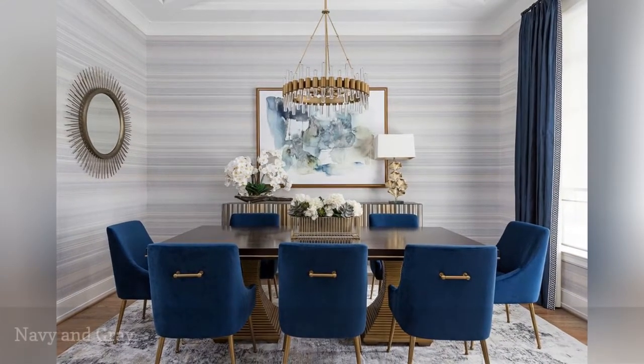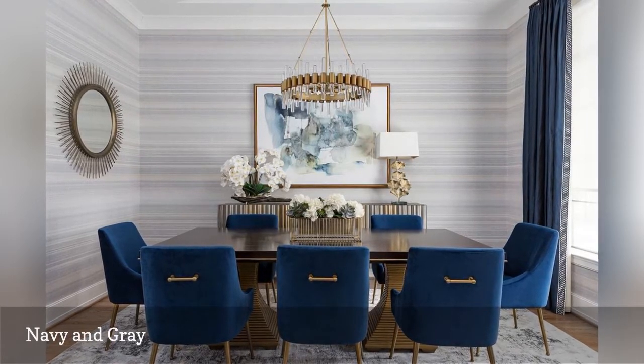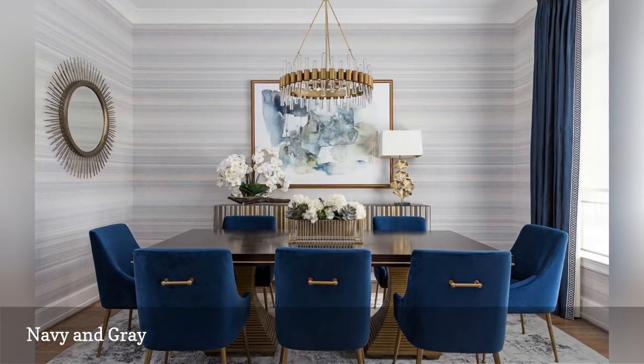As seen in this stunning dining room from Nicole Star Interiors, gray and navy is a classic combo that works beautifully in the dining room. This palette is a slightly more unique take on white and navy, and looks just traditional enough without feeling stuffy.